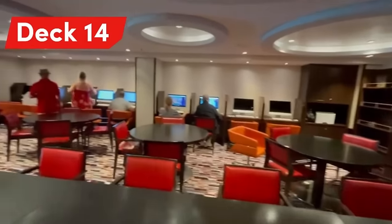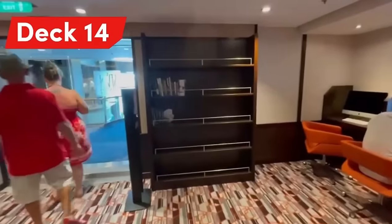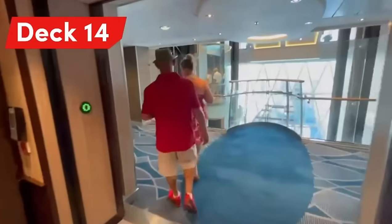Computer stations back there for anyone to use, but you do have to have your own Wi-Fi service. You have to have purchased it.